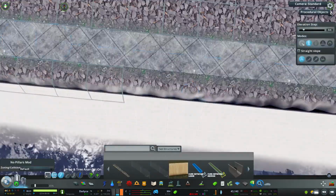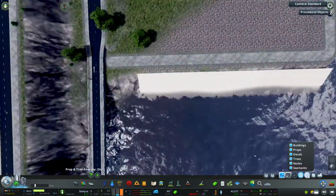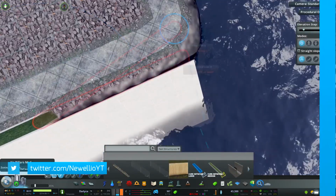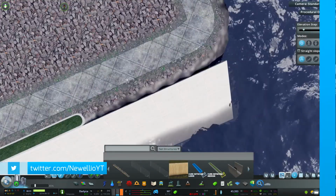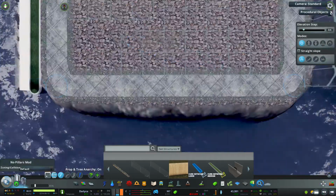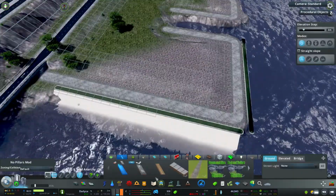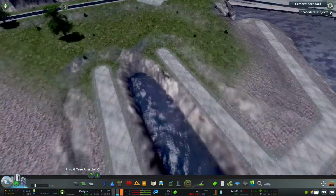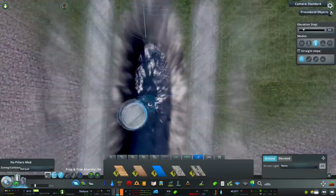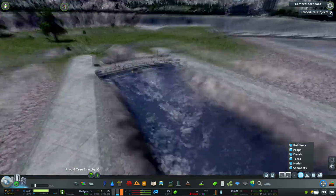Which is why on the other side of this canal, we will have a high-end shopping centre to accommodate the people that live here as well. These people also have access to docks for their own private boats, and they're very close to the highway and all the main roads, so you can get around fairly easily without any troubles.